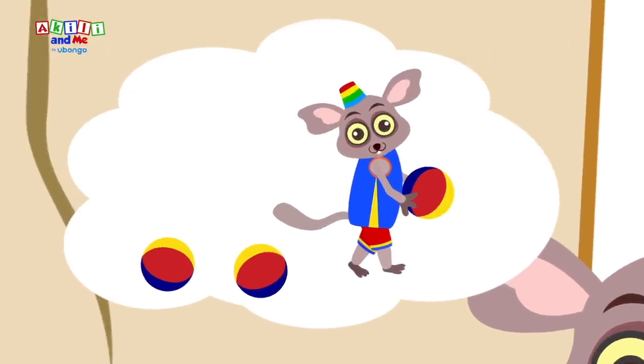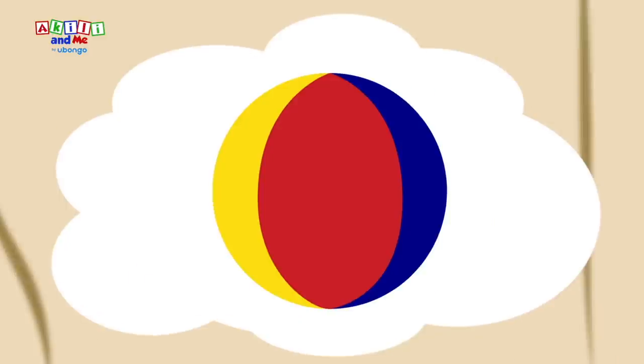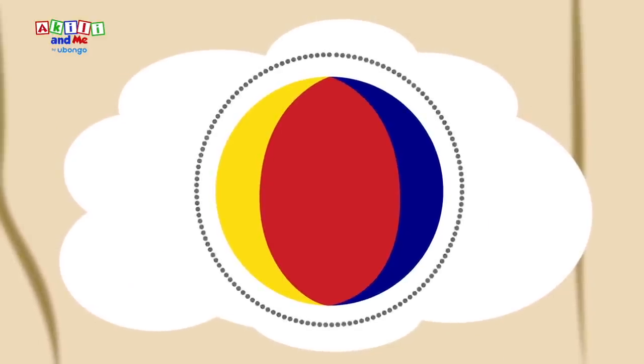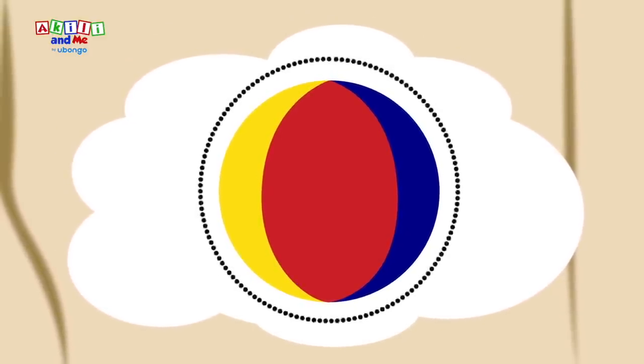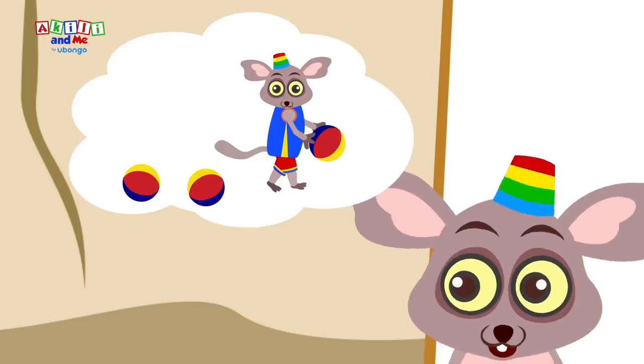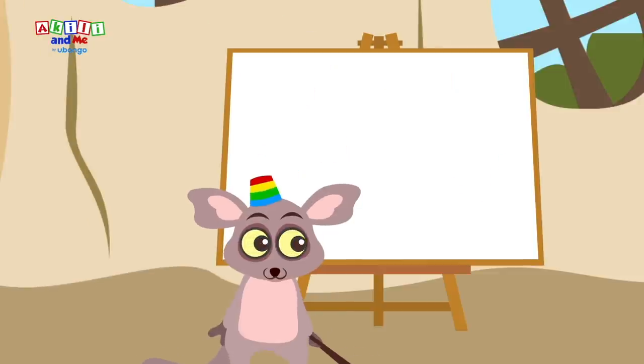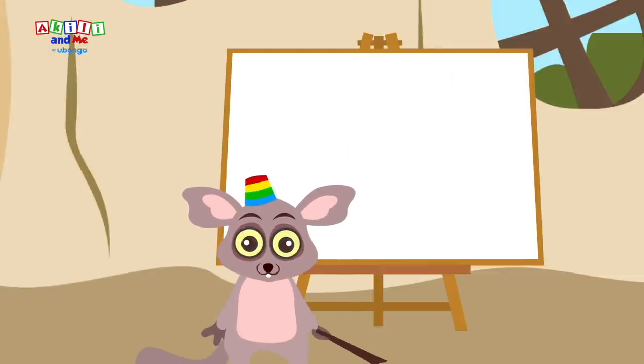Oh! You want balls? Wow! Kids, tell Bush Baby what shape is a ball. Circle! Okay, Bush Baby, let's draw.